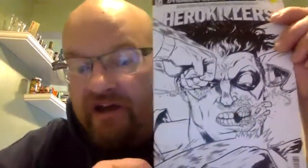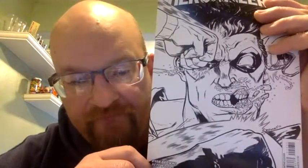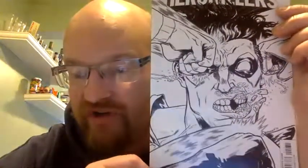So I was at Newbury Comics. Did not find a lot, but Hero Killers, this was an incentive variant. I like Ryan Brown and the stuff that he does. Is really excited. So I grabbed this number 2.